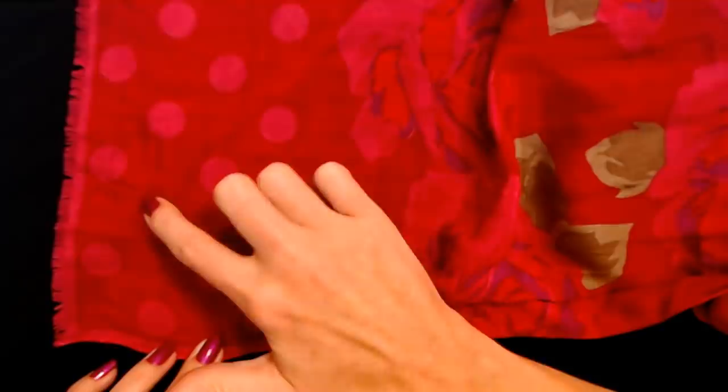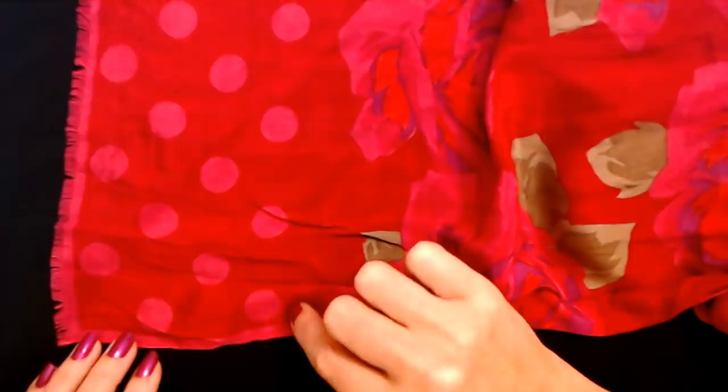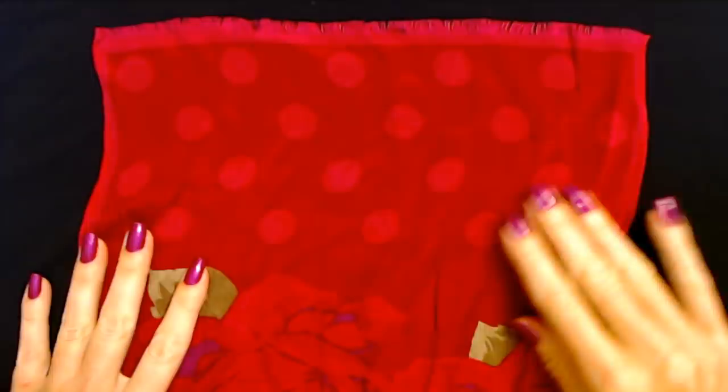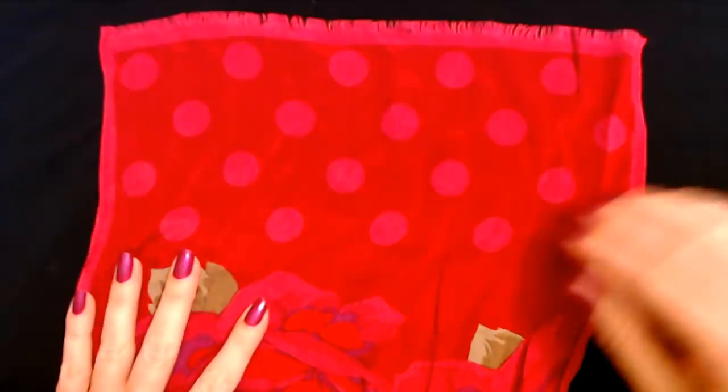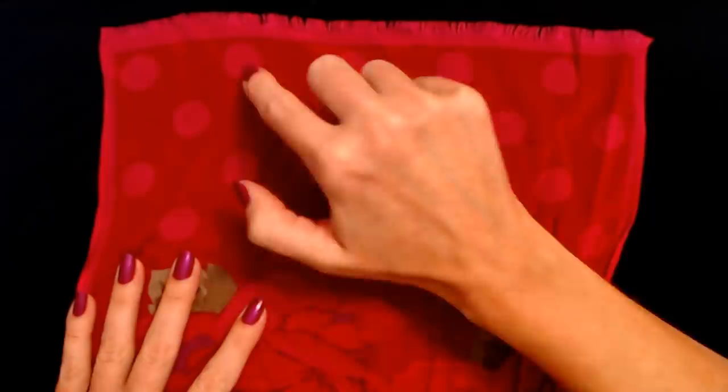They're really on the ends, though. The rest of it has a floral pattern, but we do have these little circles. Look at the other side. We just smooth it out. It's a little creased. There we go, that's better. You can pull it a little bit. There. So we have again pink polka dots here.